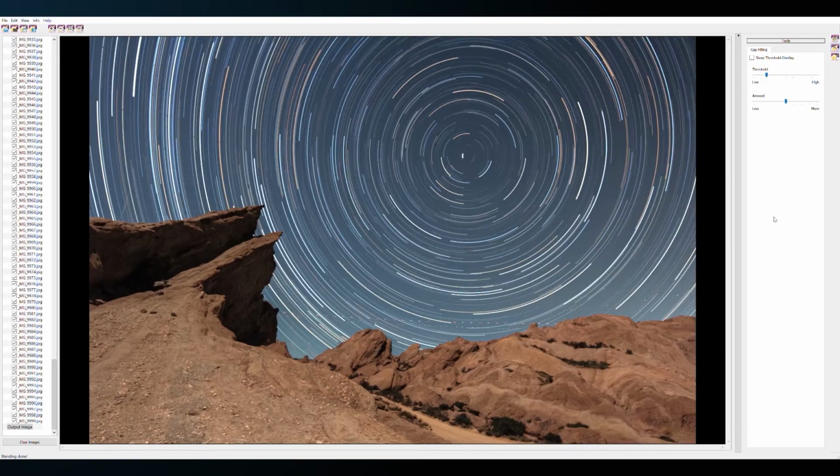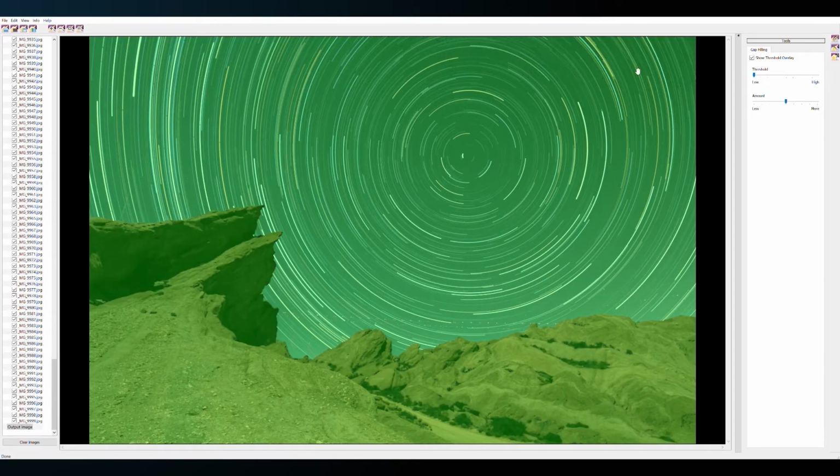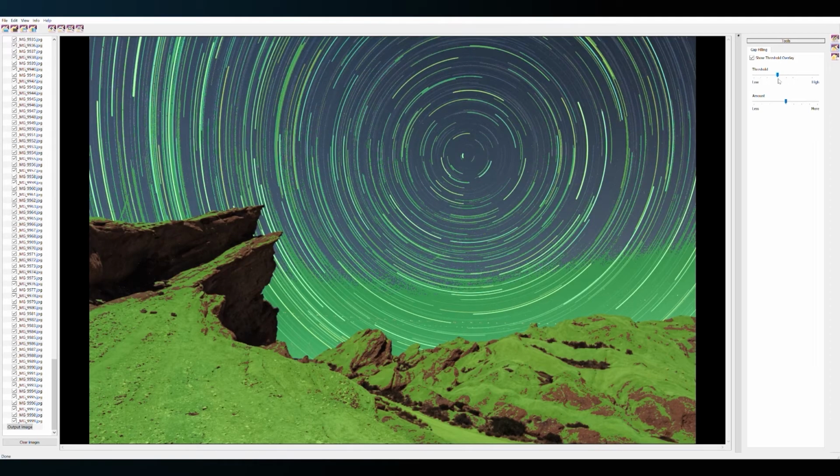Now we're not done yet. We're almost there. The one thing we're going to do is under the gap filling tab, we're going to click show threshold overlay. And that's going to give this green cast over the entire image. What we're gonna do is bring the threshold all the way down so that way the entire image is green, and then we're just gonna slowly bring it up until the stars are mainly covered in green. We only want the stars covered in green because this is gonna tell the program what gaps to fill.